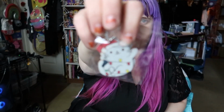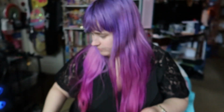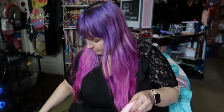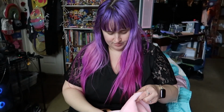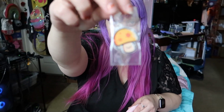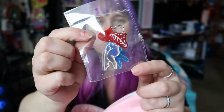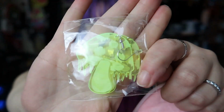Little mushies. Got some little Christmas kitties. Okay. Got a bunch of different little mushrooms, as if this is shocking to anyone. All these little mushroom with the thighs. Thick shrooms.